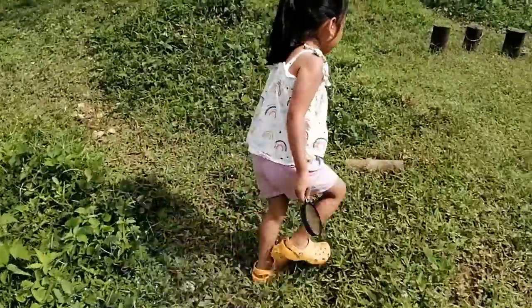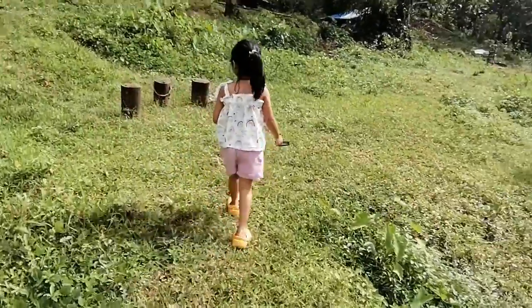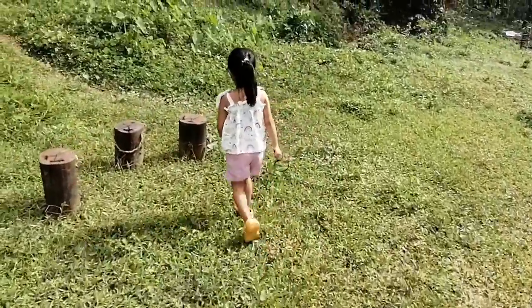Just keep following me to the Kubo, then that's our destination.